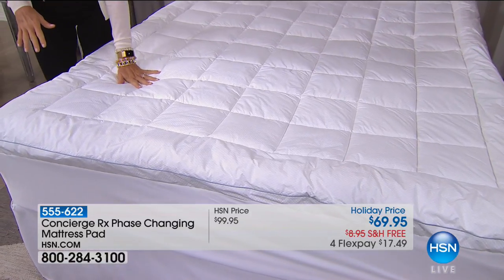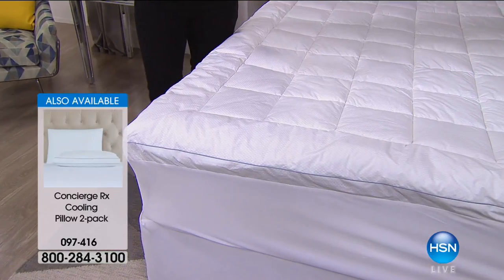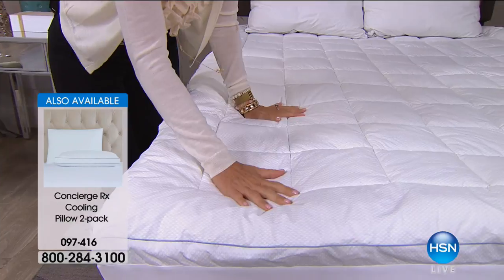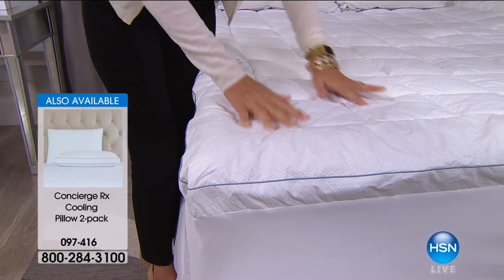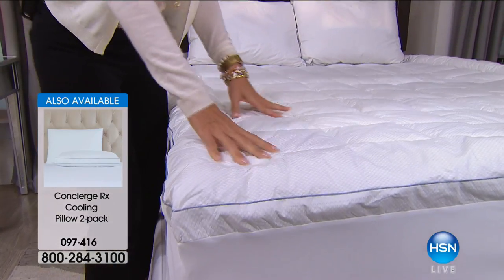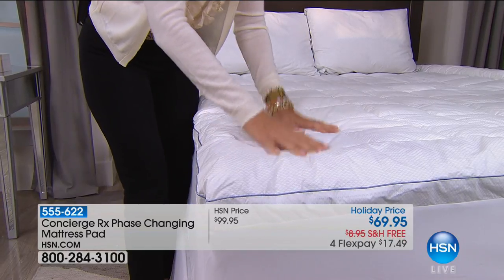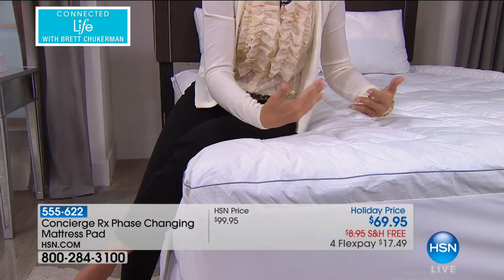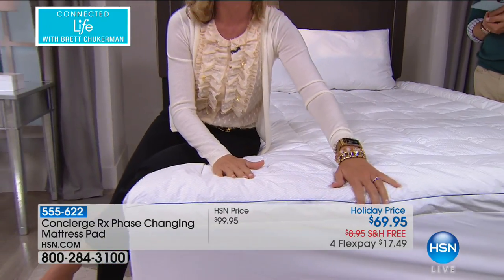Now, when you first get this home, one thing I love about phase-changing material is it's the only cooling material out there that when you touch it, it's actually cool to the touch. So you can feel it. I've had a phase-changing mattress pad on my bed for a while, and I'm still amazed that when I get into bed, you feel that little bit of brisk coolness, but then it settles. Remember, it's taking the heat from your body, pulling it in, and then re-releasing it, to keep you at that comfortable state.